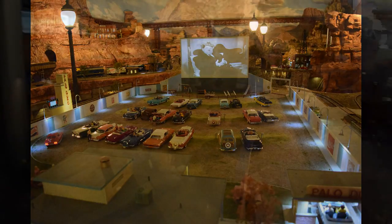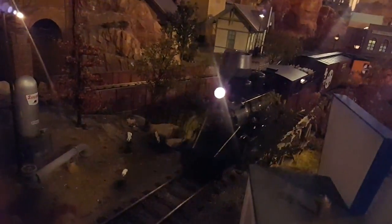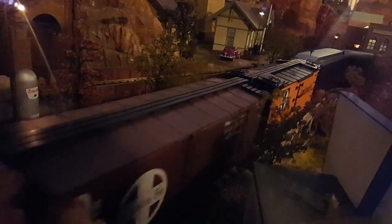We've been offered a number of model train layouts over the years and have graciously turned them down. This one was just too fantastic to pass up. It's just amazing.